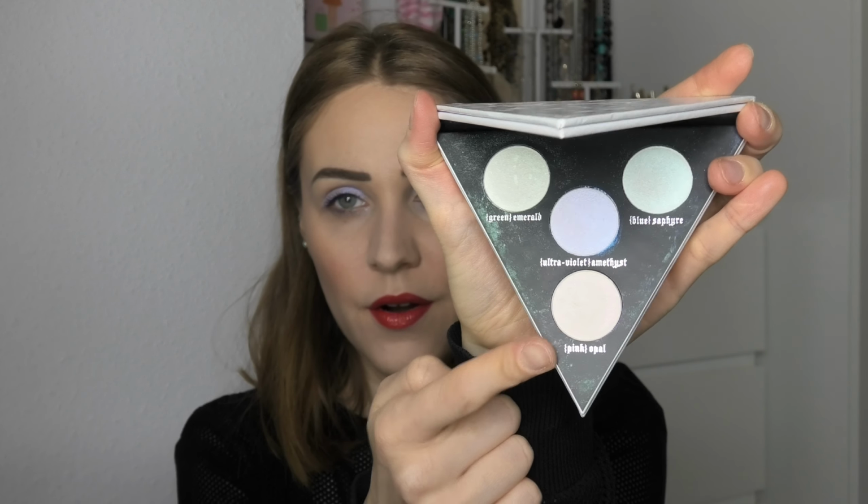And now for highlighter, I will take from the same Kat Von D palette that I've used on my eyes, the pink color.